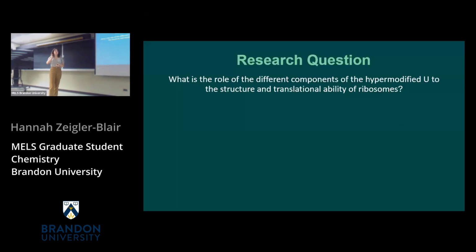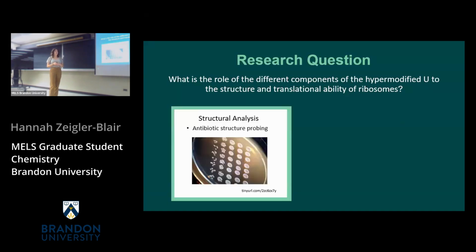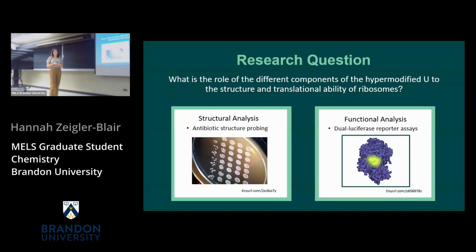So my research question is, what is the role of the different components of the hypermodified uridine to the structure and translational ability of ribosomes? My project will consist of 2 parts, a structural analysis and a functional analysis. For my structural analysis, I will be carrying out antibiotic structure probing, and for my functional analysis, I will be carrying out dual luciferase reporter assays.